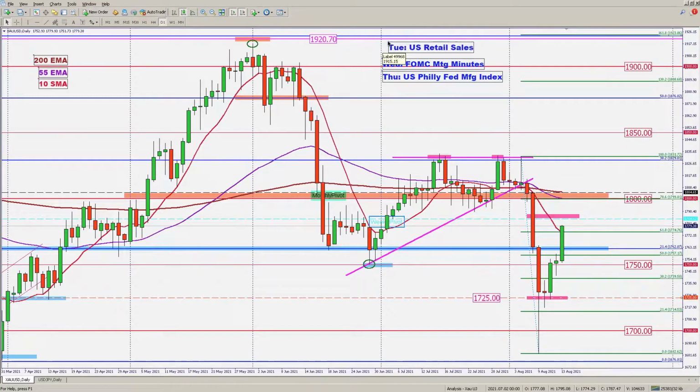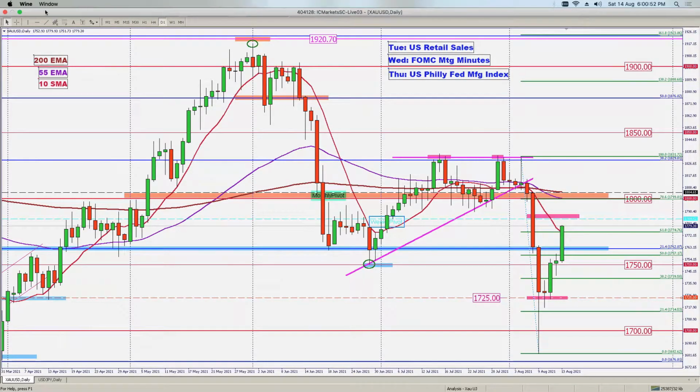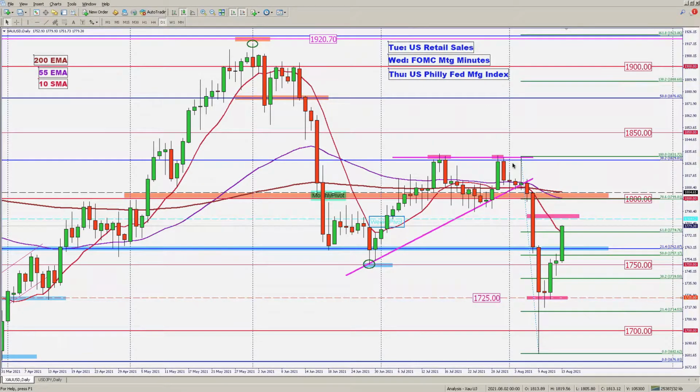And this week there's major news with the FOMC meeting minutes being released on Wednesday. In addition, there are also a couple of other medium impact news. Okay, let's also take a quick look at, well, before we do that, let's take a look at the weekly time frame.